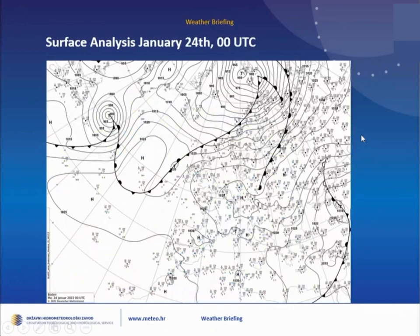Okay, so I was in the shift yesterday and I found it a really interesting day. If you take a look at the surface analysis, you can see that Croatia was under the influence of high pressure. The pressure was around 1030 hectopascals.